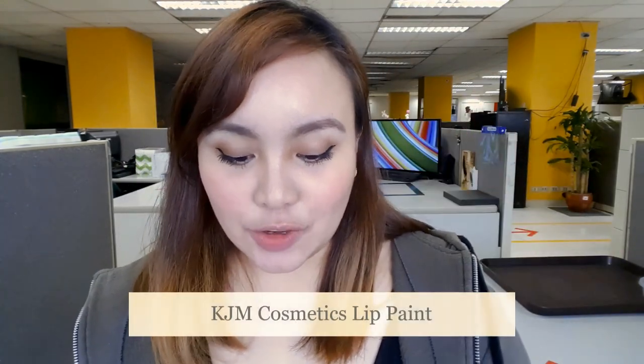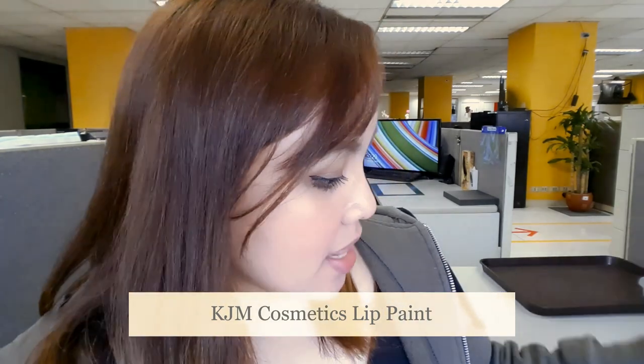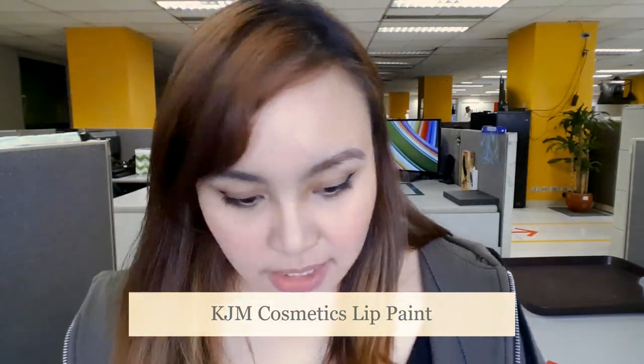So, try this one. And the last, but definitely not the least product na swatch ko is from KJM Cosmetics. Ito yung kanilang lip paint. Meron din akong wear test and link down below as well. Nasaan yung mirror ko? Alright guys, so eto na siya and this is in the shade number 03. I forgot what shade is. Purple something.